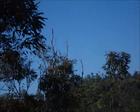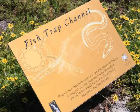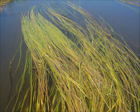The Gunditjmara people hunted different animals with different weapons or traps. They hunted eels with eel traps, which have a big hole in one end and a small hole in the other end, and were made out of reeds. They would then smoke them in smoking trees.